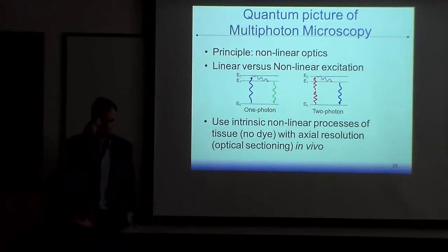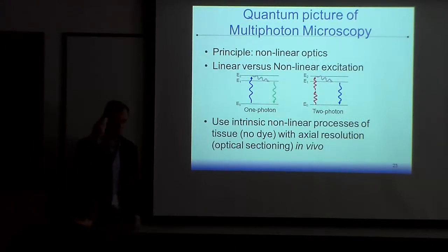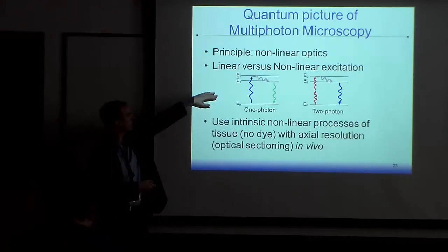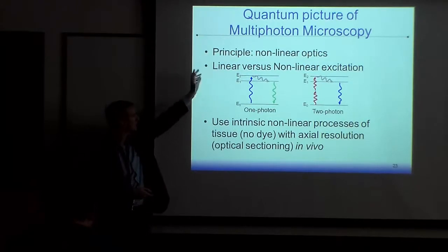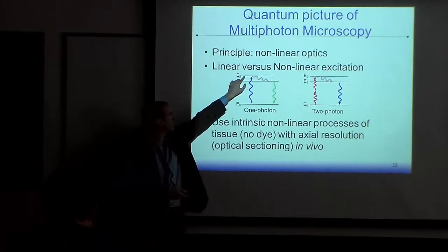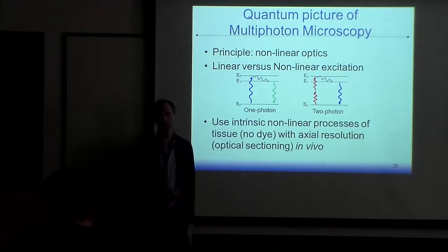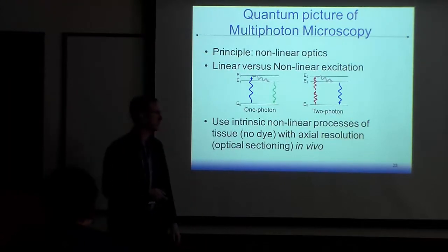Okay, and we'll take it into the quantum a little bit and think of, okay, what's going on in this quantum scale? If you have some ground state and some excited state, when you just do a normal linear excitation, a photon comes in, excites from the ground state to this excited state. There's probably some relaxation between the two, and then it emits a photon down at some energy that's a little bit lower than what was put in.